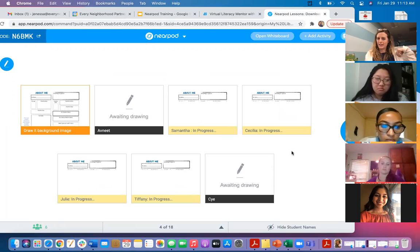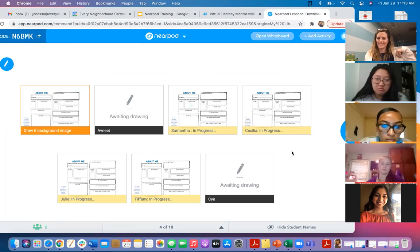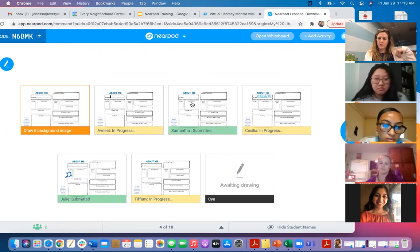Is that working? Is it letting you draw? Yes. Okay, good. All right, I can see now it's in progress. Oh, and I can even see Julie put in that she's 22. Tiffany's working on it. Samantha put an L in there, hit submit. Cecilia's got her name on it.